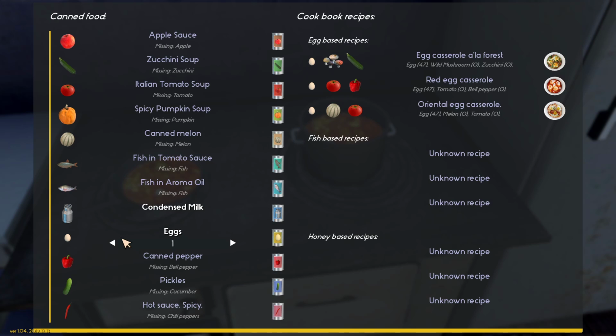Okay, so we can't make any of these things because I don't think we have recipes, but that's cool. So we need to get tomato and pepper for red egg casserole. Casserole a la Forest. That's so funny. Melons and tomatoes. So we could grow some of these things and then make them ourselves. That's cool.